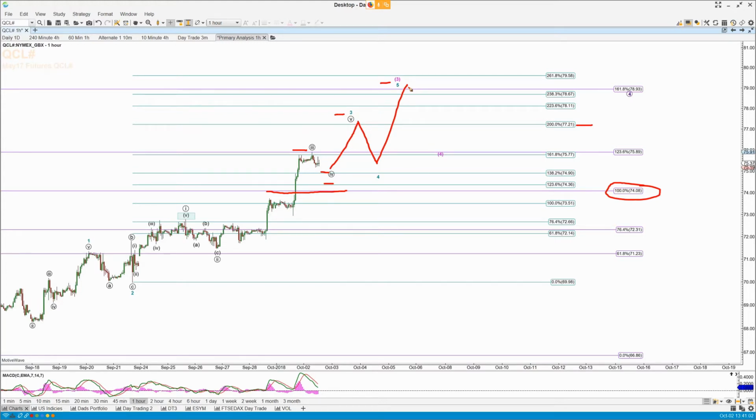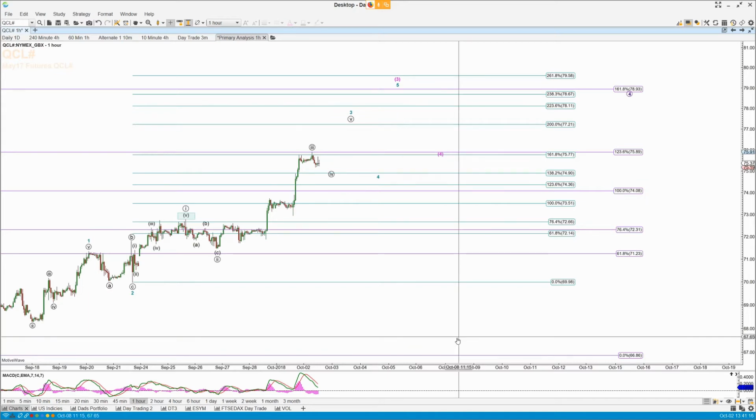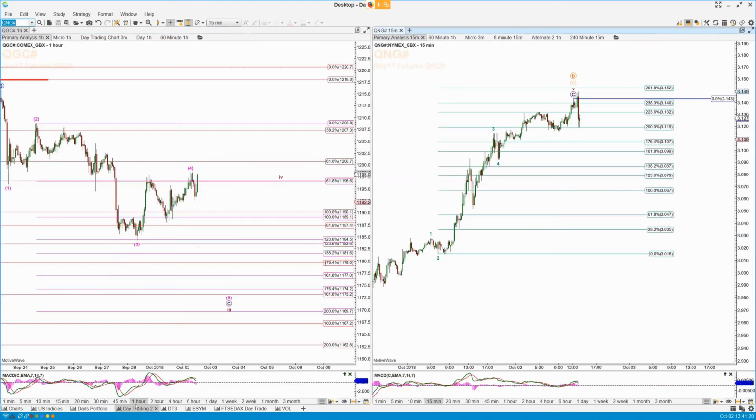My suggestion to you when trading it is I would forgo the short trades and buy the dips, because it gives you a little bit more leeway on stops. We're in a very strong uptrend. We're in the heart of a third of a third. The rule of thumb is not to go shorting against such a pattern.